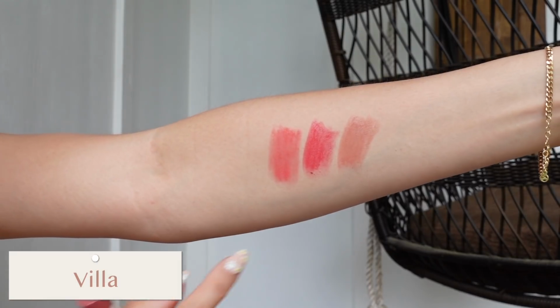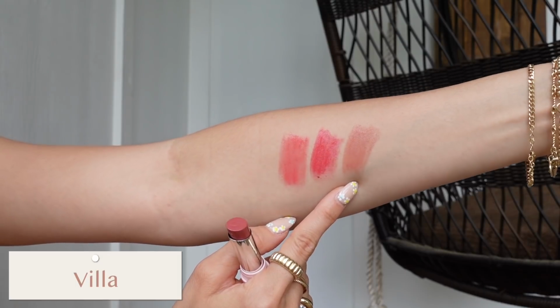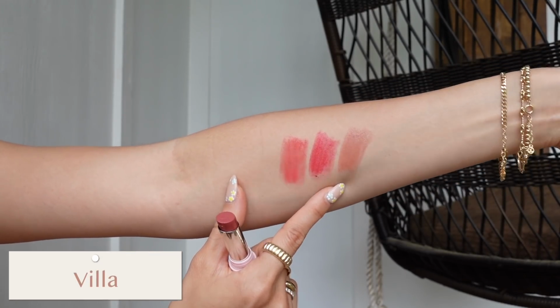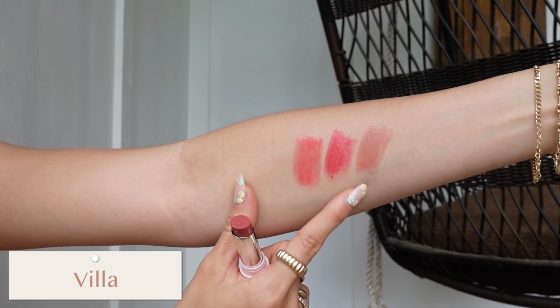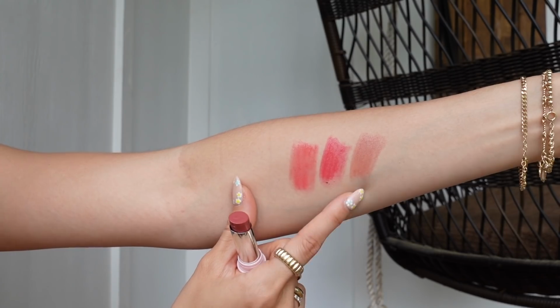Ooh, as you guys can see, Villa is this beautiful nude shade. I mean, just the perfect nude. Not too mauve, not too brown. This is a winner for sure for me. If you love neutrals, you are going to love this. They are all so creamy, like they are just glossy.